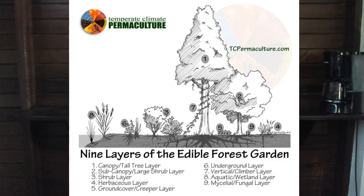And then he adds in the underground layer. That's the root layer, so you might have root crops in there. And then he puts in the vertical slash climber layer. And then he adds in the aquatic and wetland layer, and nine, the mycelial or fungal layer.